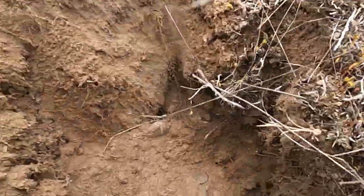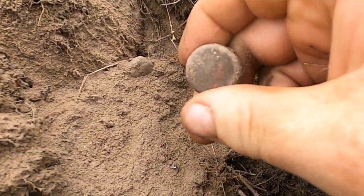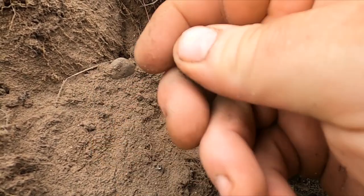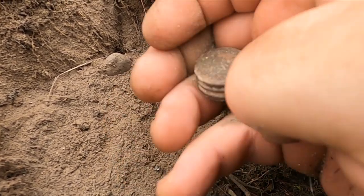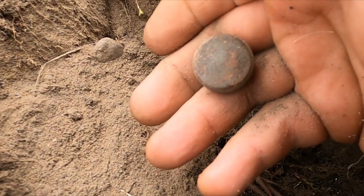Okay, I don't know what I got here. See some roundness. Oh, it's a cap. Cool. That's some writing on there, but I'm not gonna be able to see what that is right this second. Let's keep going.